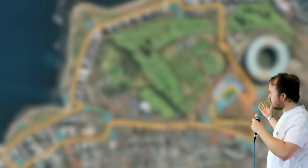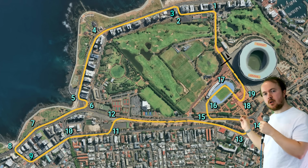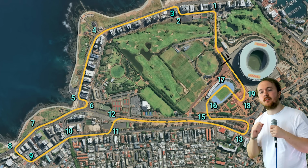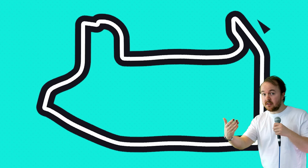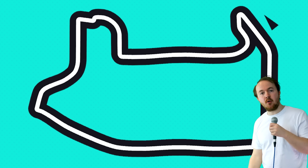positive, all things considered. I think it's decent, and certainly better than some recent additions to the calendar, namely Miami and Jeddah. This looks like it could give some fun wheel-to-wheel action and a good spectacle in qualifying, making it similar to the Las Vegas Strip, which remains a welcome surprise to the Formula 1 calendar.